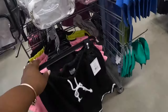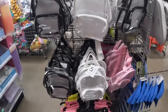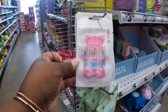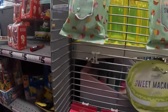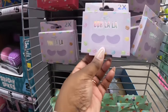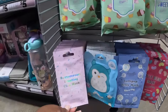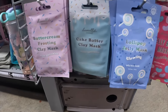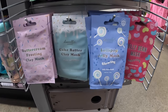And then let's see, some more of these cute little tops right here. And the clear bags. The Yummy Spot patches. The macaron. Pretty sweet, the facial wipes. They have the jelly bean lip mask. Ooh la la. With vitamin C, the macarons. And then some more of the face wipes, pretty sweet. Buttercream frosting. Cake batter, clay mask with sprinkles. Lollipop jelly mask, glowing. And jelly bean mask. We did see these in the last trip, but they were right here, so.